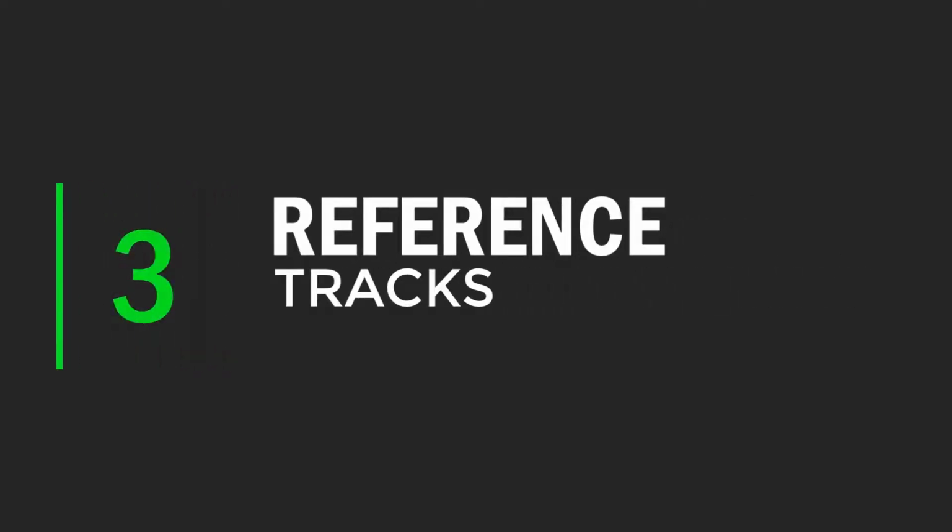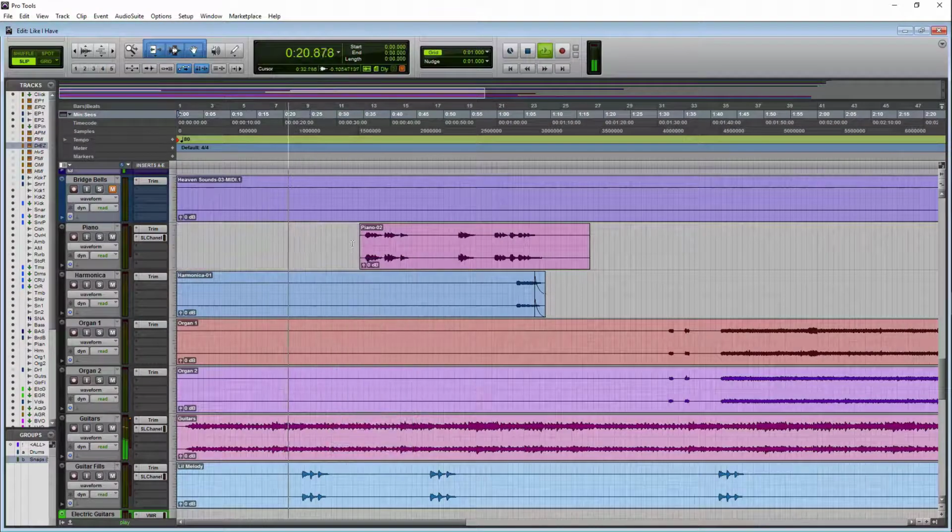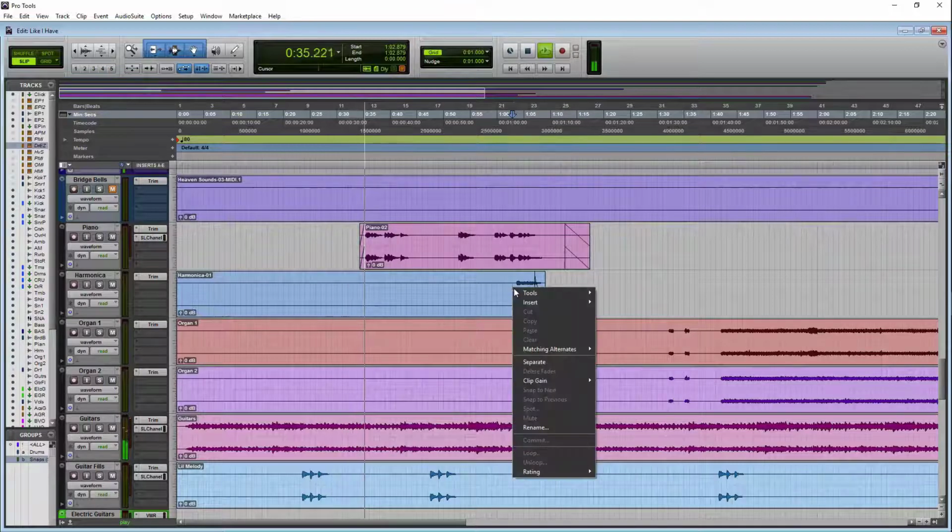Number 3. Use reference tracks while mixing. It may not be fun to see how your track stacks up against a commercially released song, but we all need them to ground our ears and remind us what actual music sounds like.